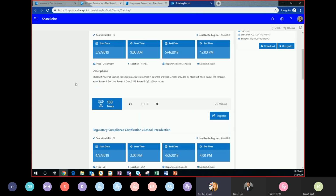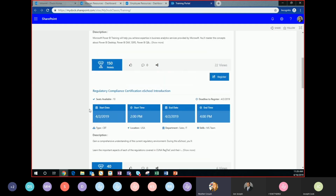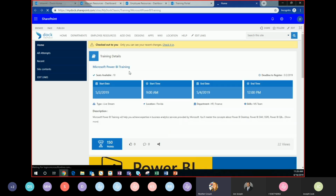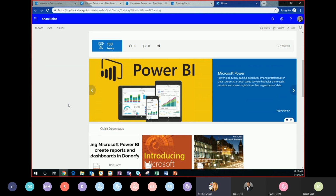So Microsoft Power BI training is one, regulatory compliance. This is essentially the training list. Then once you click into the training, this is where you'll be able to manage all of your training content. So if you have any videos, if you did any live webinars that you recorded, any different conferences you recorded, any different documents, links to different websites, however you manage your training, you can have all the content here within the site.